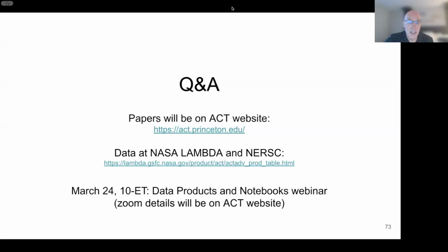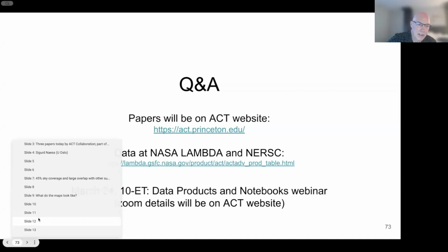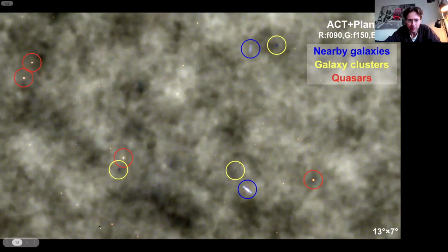Somebody's wondering, did I imagine a blue haze towards the bottom left of the RGB map? I don't know if we can go back to that slide. It's early on. There you go. Yeah, maybe you can see it. So a blue haze here would be galactic dust. This is not a component separated map, so everything that's present at those frequencies is visible.